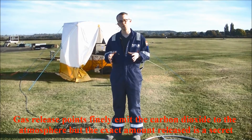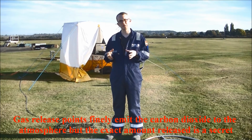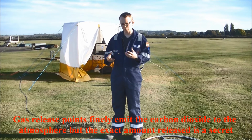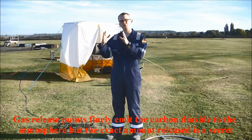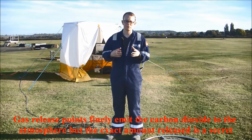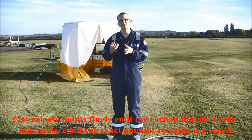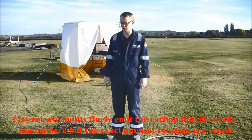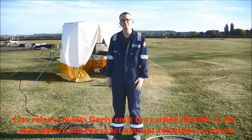Because we're wanting to replicate landfill emissions in this case, this will allow us to replicate the slow emission of gas to atmospheres. In the case with a landfill, for example, methane is percolating up through whatever material is there in the top layer. So how much gas will you be emitting?